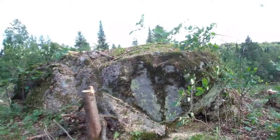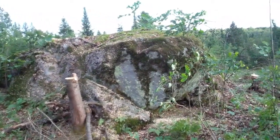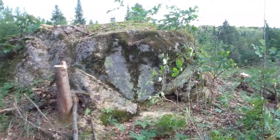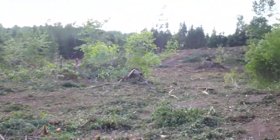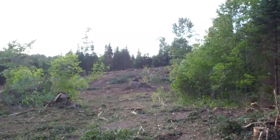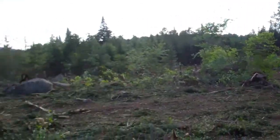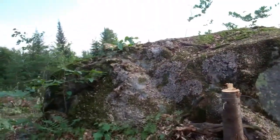This is a rock that I have named myself. It's called North Rock because the point of this rock actually points directly to magnetic north. It also points towards the top of the first cleared lot, which will be the first home site, along with a possible twin home site to be built at the same time.